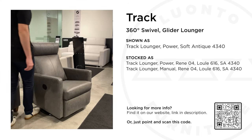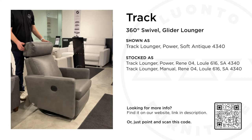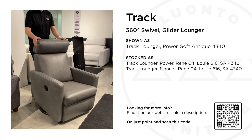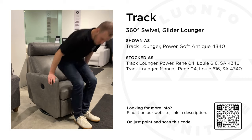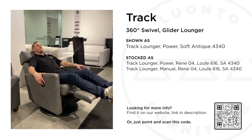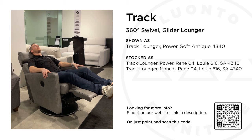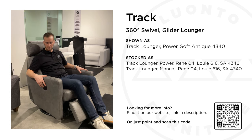This is Track, a 360-degree swivel glider. Shown in our battery power operated mechanism, Track is easy to use and comfortable. Get the best support with its four-way adjustable headrest that telescopes and tilts. Track is designed specifically to pair well with our sleeper designs. Track loungers are available in stock in matching upholsteries and are available in power or manual functions.